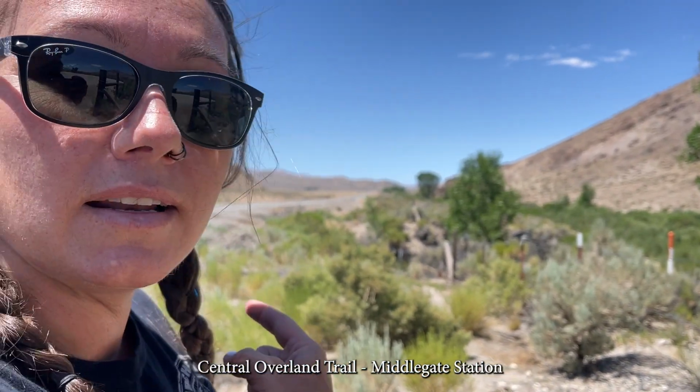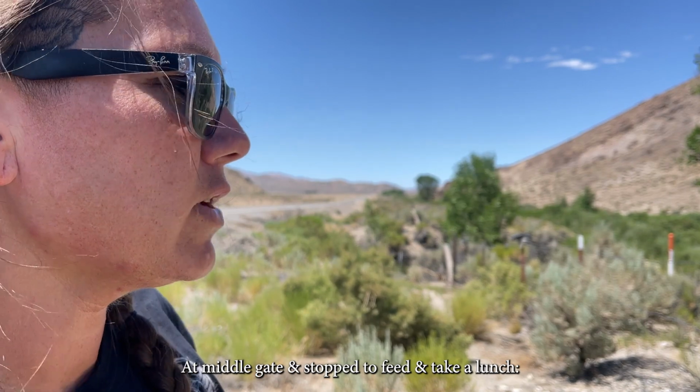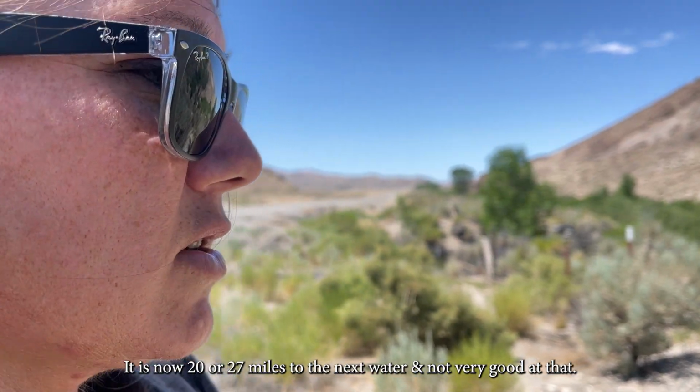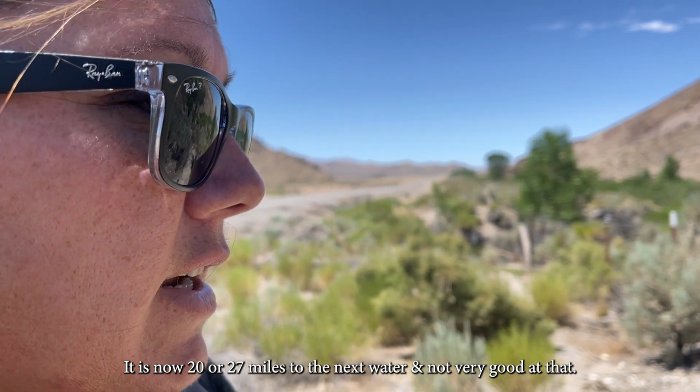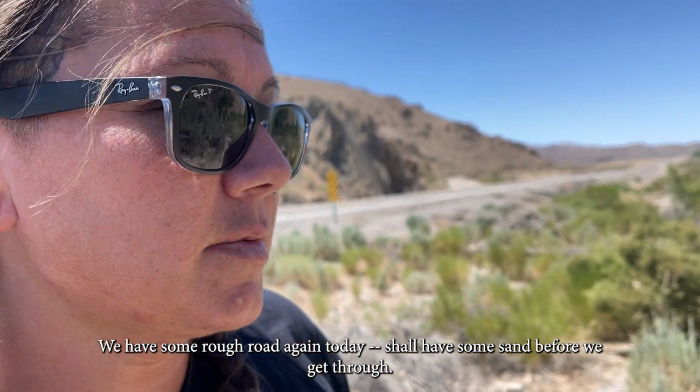Central Overland Trail, Middlegate Station. So Middlegate is right up the road from us, which we're gonna stop. It says at Middlegate stop to feed and take lunch. It is now 20 or 27 miles to the next water, and not very good at that. We have some rough road again today. She'll have some sand before we get through. Delia Thompson Brown, August 24th, 1860.